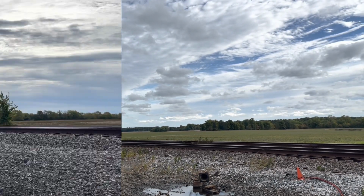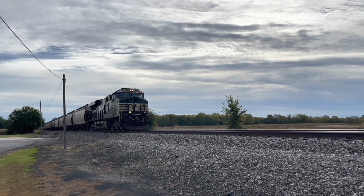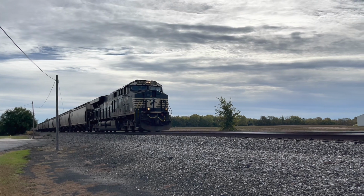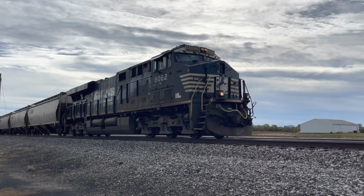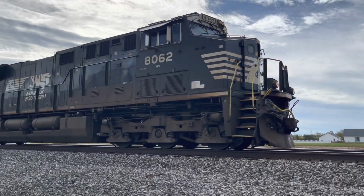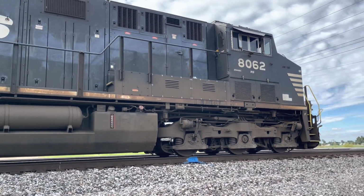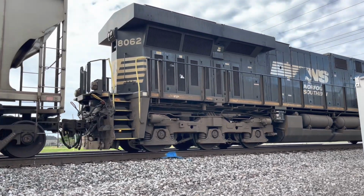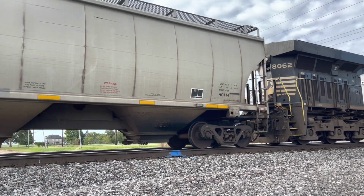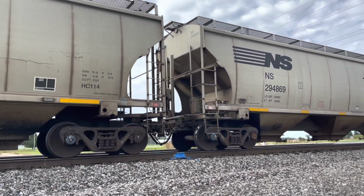So we move into Bellevue, where me and Tyler happened to catch a grain train coming off the Sandusky line and heading west onto the NS Fostoria district. These empty grain cars are presumably going to Fostoria, or they could be going somewhere in Indiana. In a moment, he'll pass a tied down 276, just about 100 feet to the west of us, awaiting a new crew.